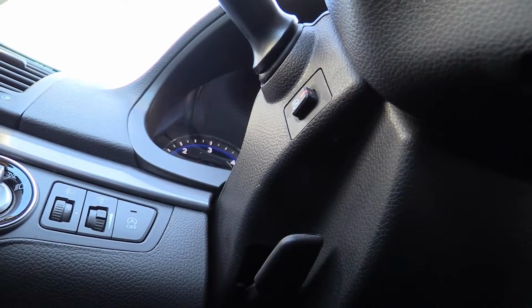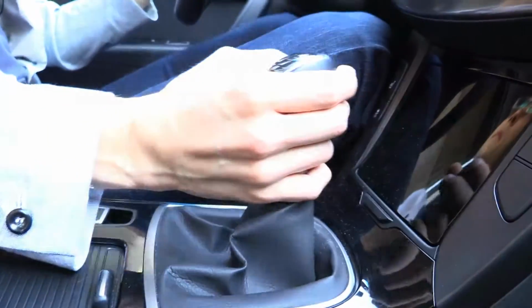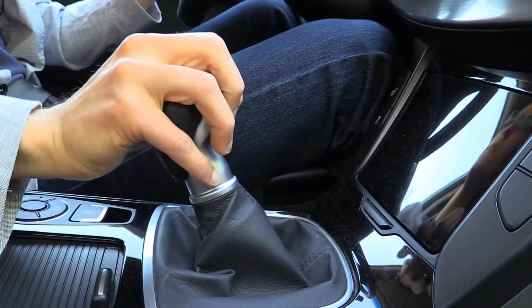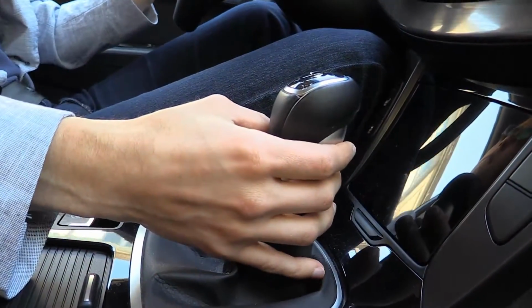That's a bit complicated. Driving right here in the city now, what is especially important, the shifting process, because here you really need it very often. And this is also a sign of quality, because while shifting you feel that it is very smooth as well. You don't feel much resistance when you shift the gears. And so that also speaks for the good quality Hyundai has here.